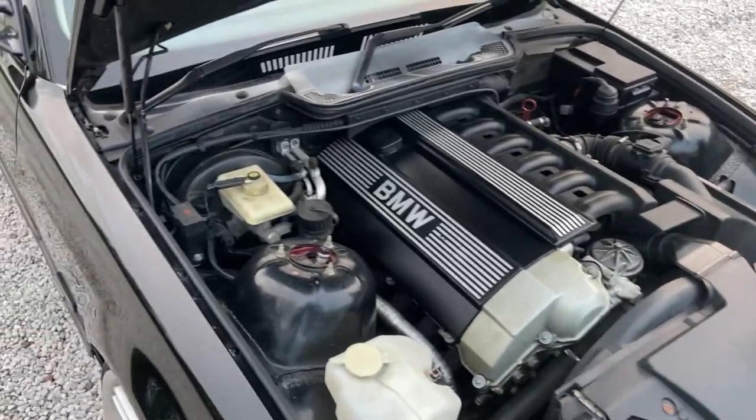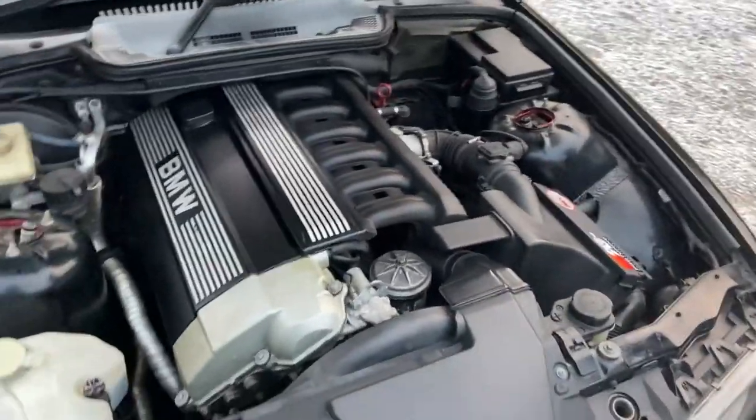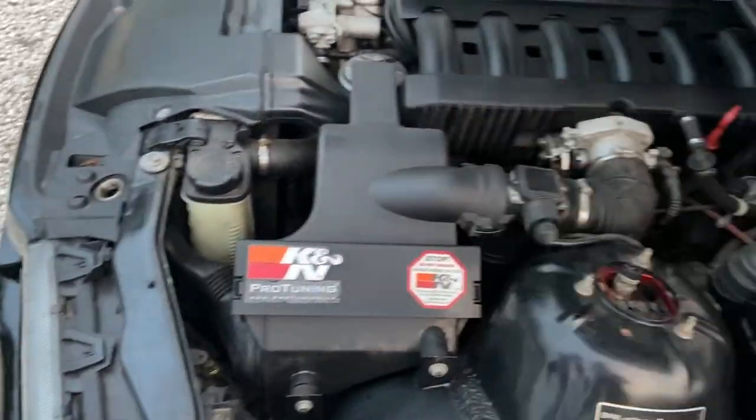You can tell it's a straight six. It sounds incredible. Like, they've got such a good tone. Oh wow, cone air filter. I literally didn't even know that.